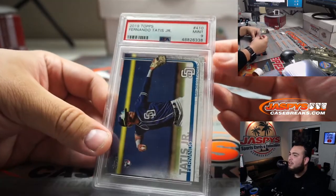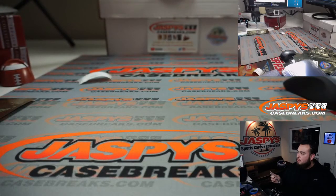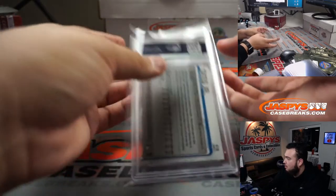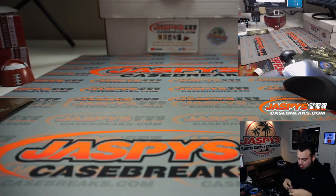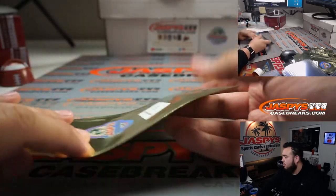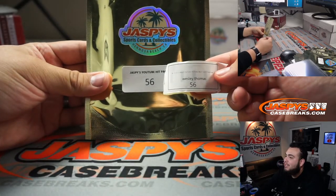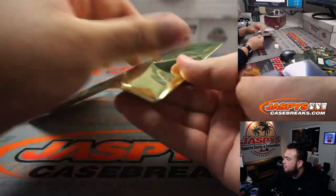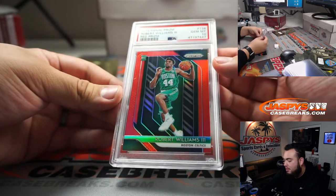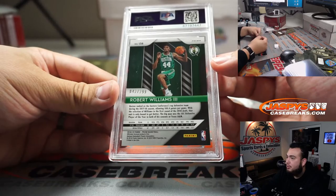And another PSA 9, 2019 Topps, Fernando Tatis Jr. All right, and last but not least, Wesley, last pack right here, man. 56. Robert Williams III, Prism Red, PSA 10. Out of 299.